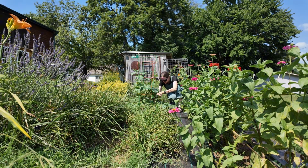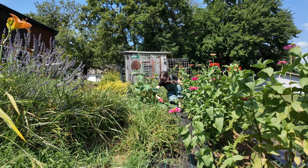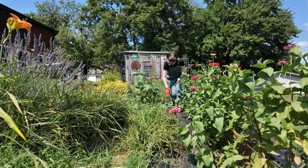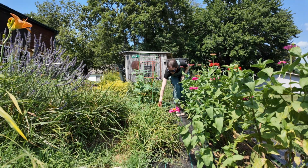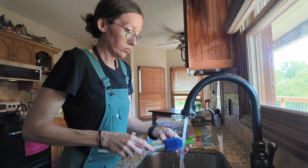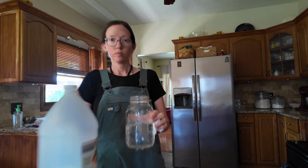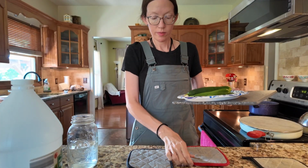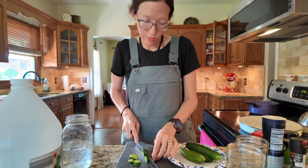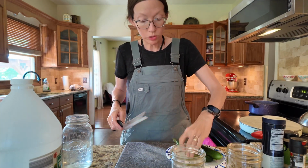Oh gosh, here's one. I didn't see that one yesterday. That'll help fill up my jar. Oh, it's rolling down the plastic. Still hot. Oh, I see a bunch, but they're not quite big enough. Wow, it's good.